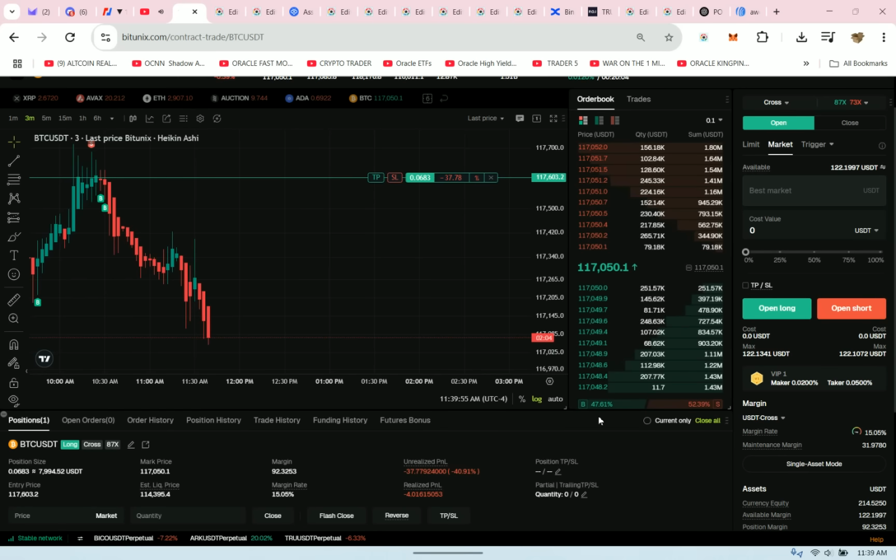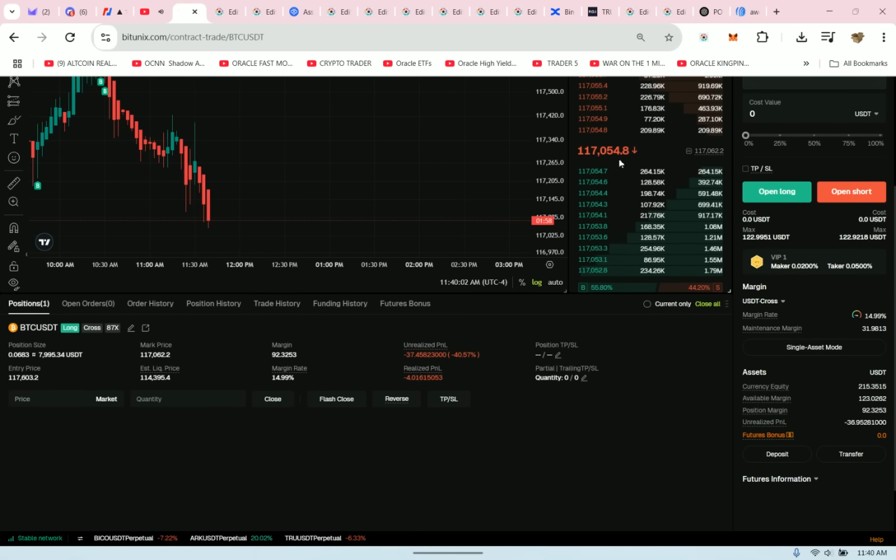I would stop looking at it, first of all, I'd be short, but I'd stop looking at it and leave it alone. We know the whole number is going to break. Remember, 117 has to break. Then keep this in mind, it has to go all the way down to 116. A $2,000 move is possible. It happens, right?